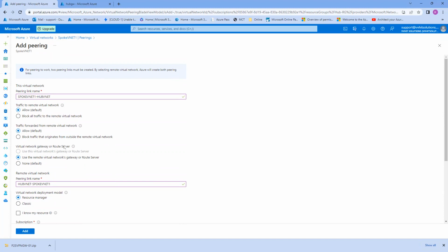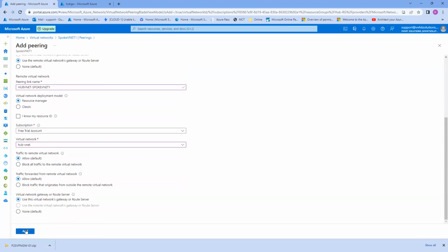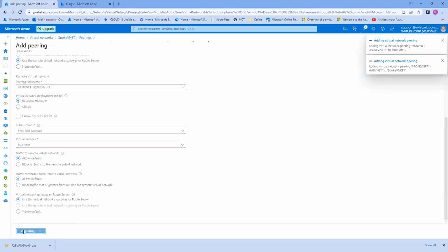For the virtual network gateway or route server, use this remote virtual network gateway or route server option. This option will ensure that the traffic is reaching the virtual network gateway. I'm going to add this.